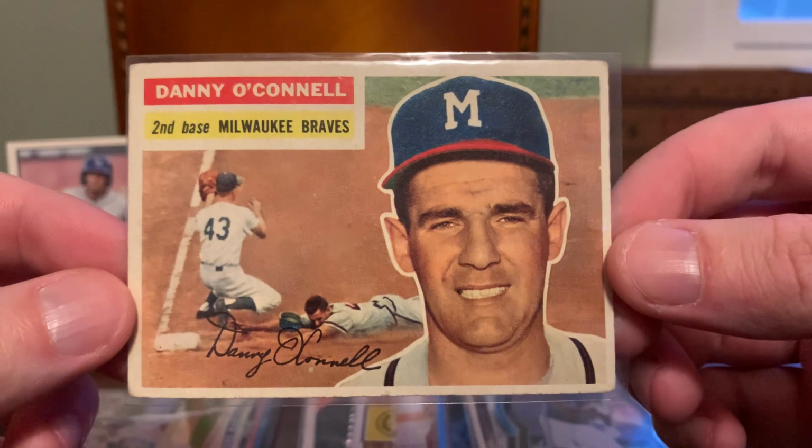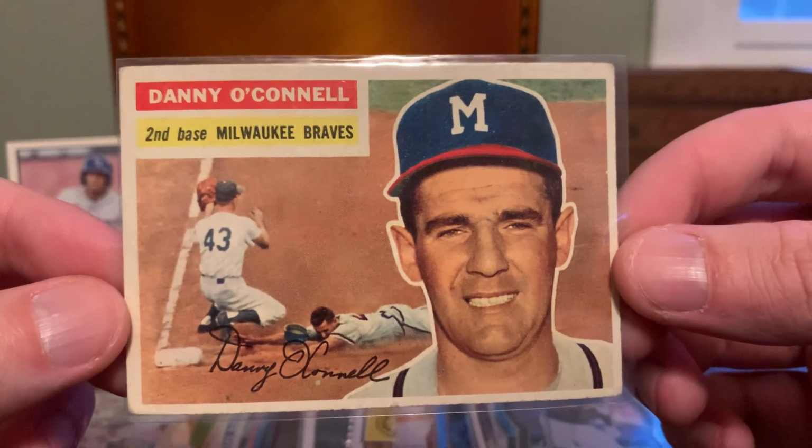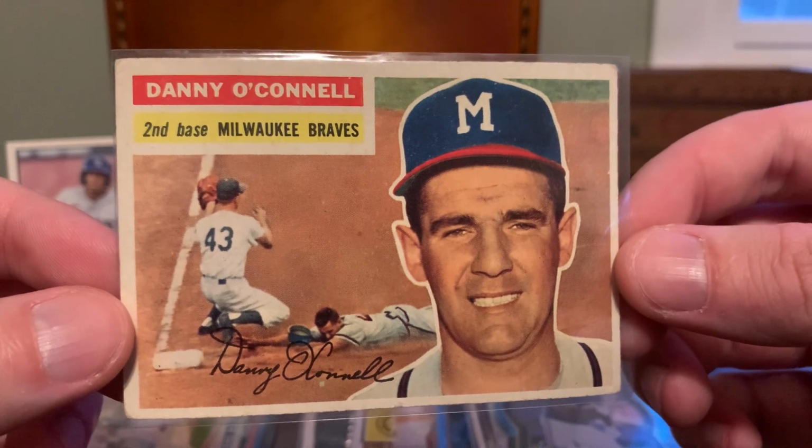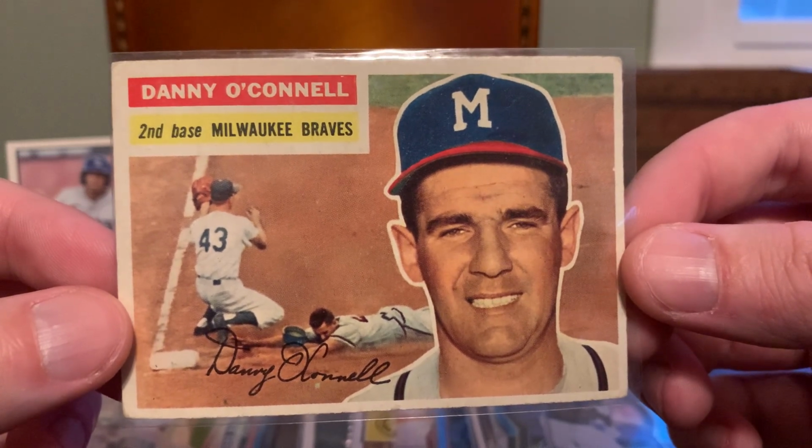Here's a nice oversized card. I'm sort of half-heartedly working on the 56 Topps baseball set. So we have Danny O'Connell here for the Milwaukee Braves.